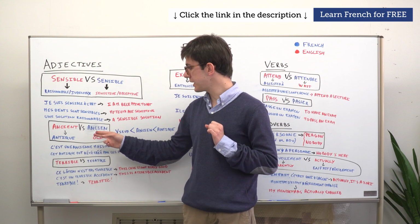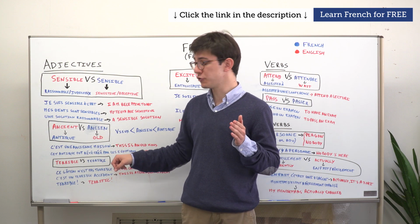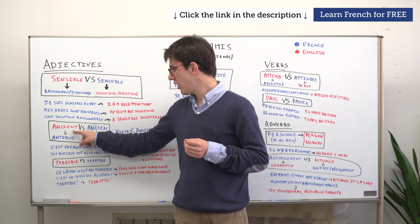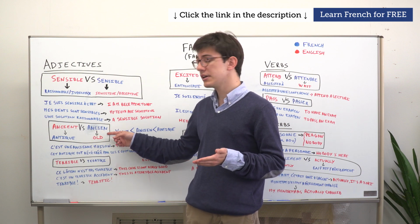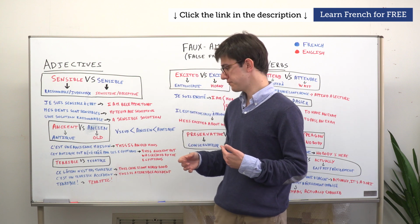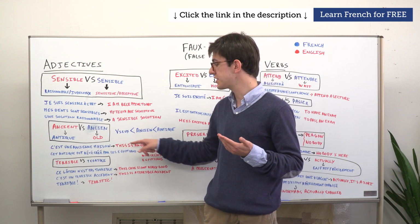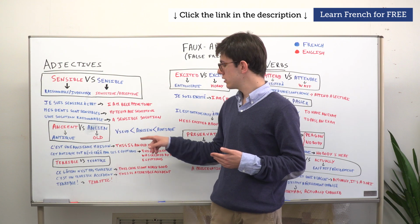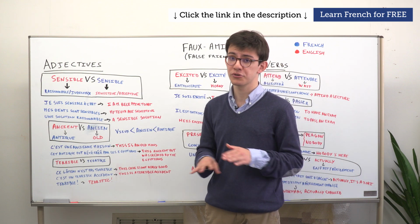Next, this one is a bit more tricky. Ancient versus ancien. It's almost the same meaning, but sometimes if you try to translate ancient with ancien, it's really awkward in French. So here, you have to say antique for ancient, which means really, really old, like in English. But ancien means just old, like an old car, an old house, une vieille maison. So here is a kind of order between all the words that you can use in French to say old. Vieux, ancien, and antique.